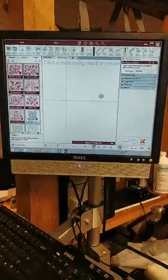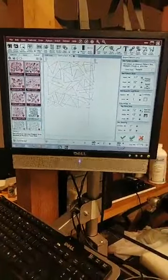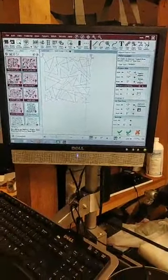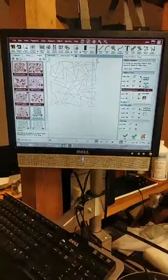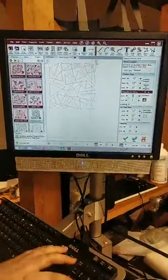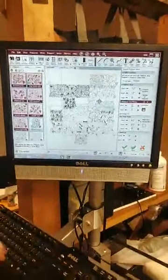So again, repeat patterns. Select anywhere on the catch screen. I have my snap on. And again, we just have that one. Select that lock. There we go. Now, how many do we have? 25. So a 4x4 is not going to work, but a 5x5 will. So a 5 repeats and 5 rows. And again, we've gone super funky.